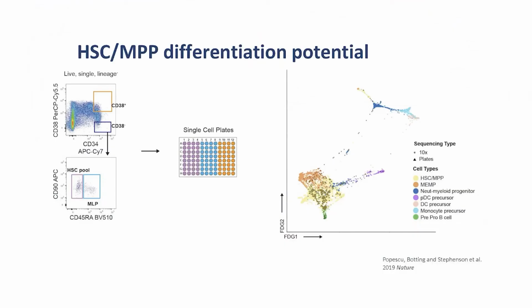And in wanting to look at their differentiation potential, we pulled them out. So we pulled out already committed cells, so not stem cells, the CD38 positive, and also pulled out HSCs, and single cell sorted these into plates, which were used for SMART-seq sequencing, and also for culture. So here we can see when we did the SMART-seq that it overlaid really nicely onto our 10x data.